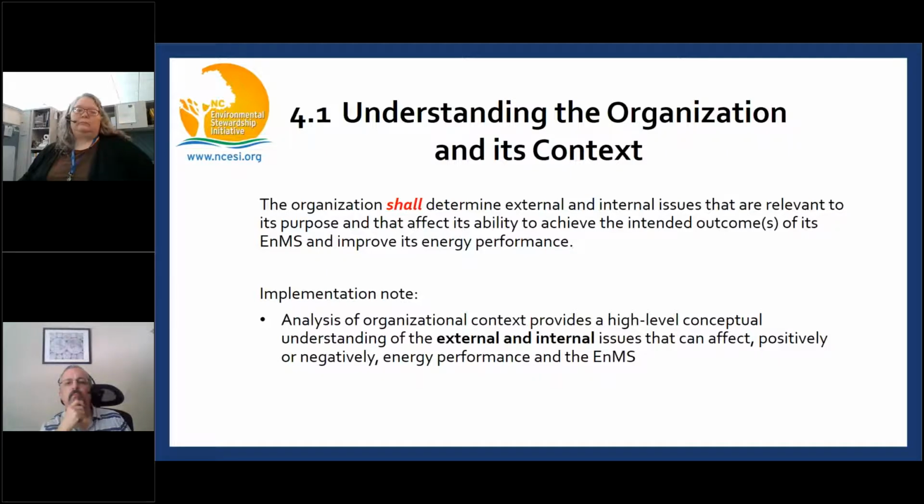And as Angela noted, the EnMS is a framework to establish an energy policy, set your objectives and energy targets, and to develop and implement the action plans and processes needed to achieve your objectives or goals and those energy targets. So the standard says the organization shall determine the external and internal issues that are relevant to its purpose and that affect its ability to achieve the intended outcomes of its energy management system and improve its energy performance.